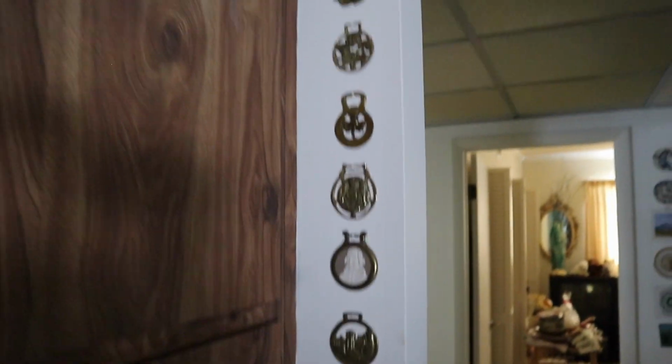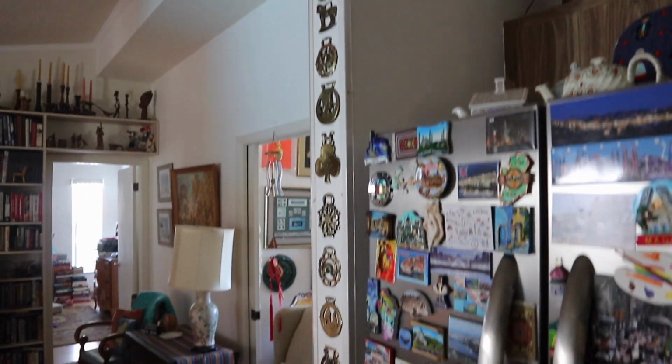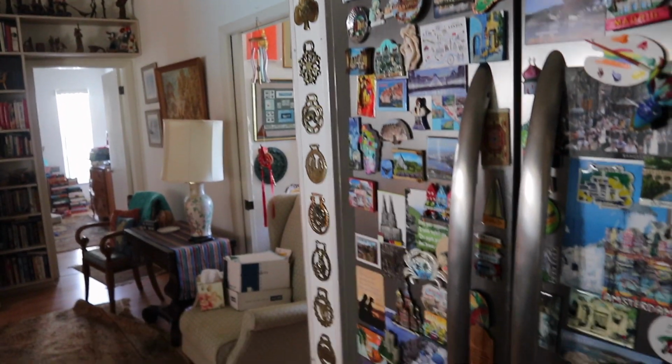No, I can't read the name. It's not Wedgwood. But that one's interesting and different, but there's a whole lot of them, and we have a collector who's a viewer who I think will probably like those. And there's a whole stretch of them there, so I'll have to take some pictures.